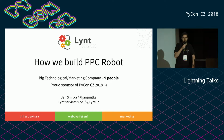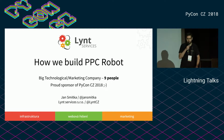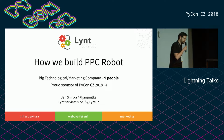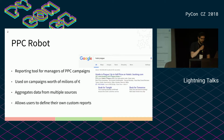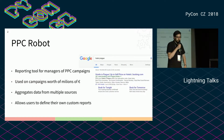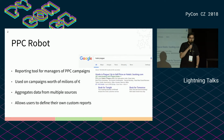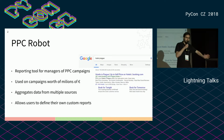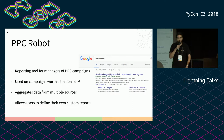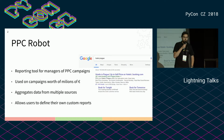And I would like to give you some insights about the product we are preparing and about the technologies and tools we use when we are building this product. The product is called PPC Robot, and it's a reporting tool for managers of PPC campaigns. It's basically those nasty ads that pop up in the first place when you search for some keywords. For instance, if you were looking for an accommodation, you would see booking at Google. We already use this tool to report on campaigns our company manage, and the campaigns are worth millions of euros every month.